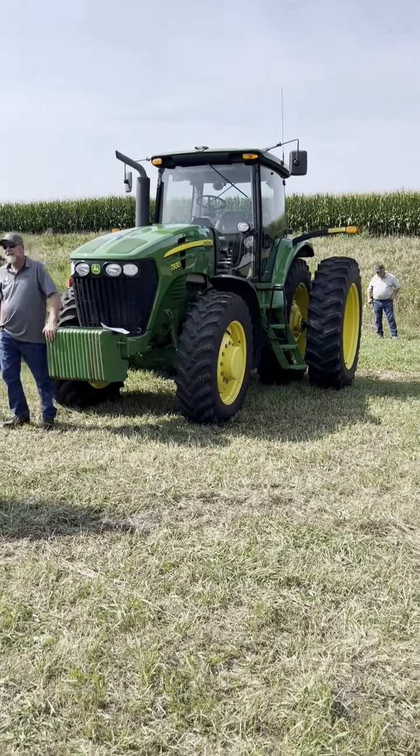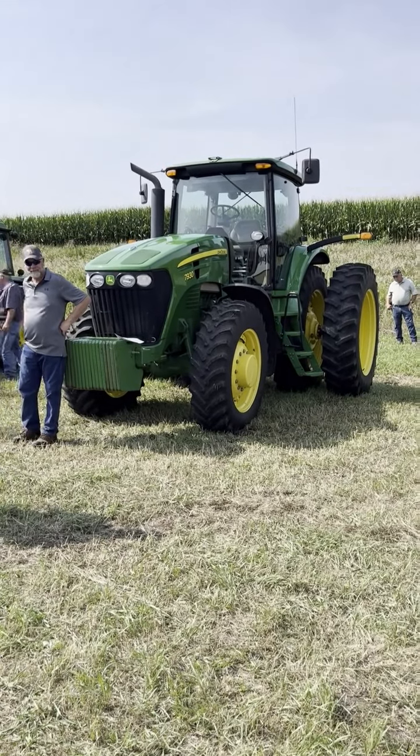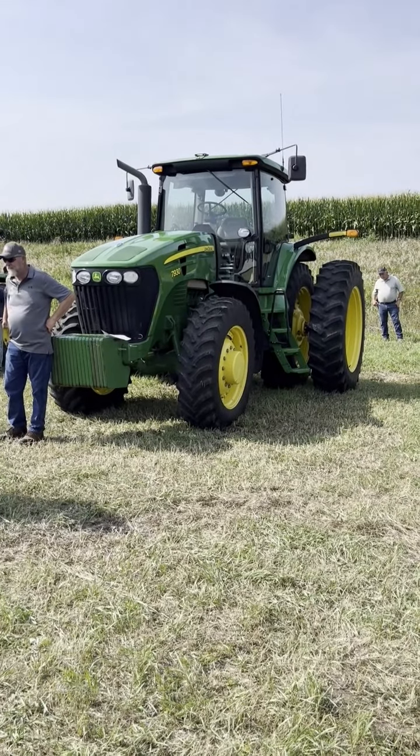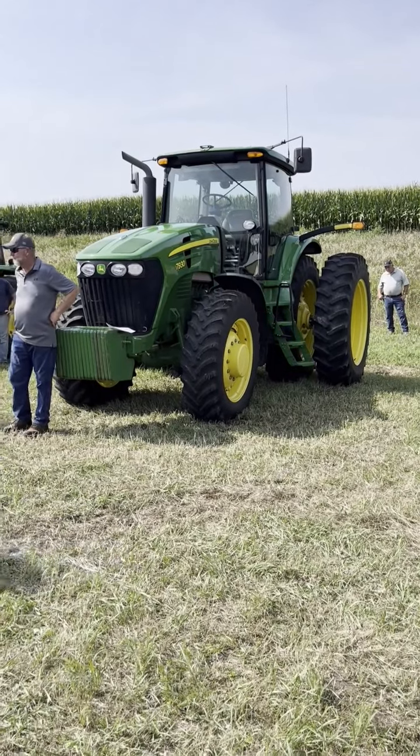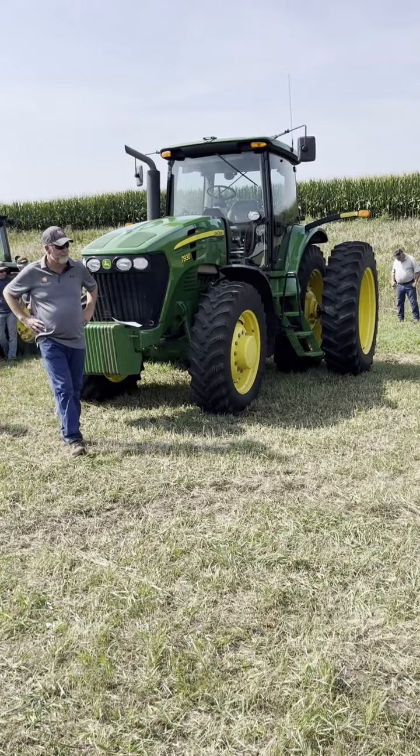Perry bought this tractor new, guys. He used it to plant with. We used it to move a few things around here, guys. This is a sweetheart of a tractor that is spec'd out with every option you can imagine. On the good lot 15, the 7930, here to go, guys.